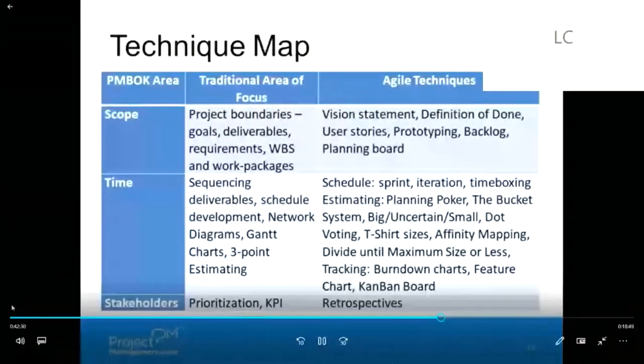Now, you might look at the first agile technique, vision statements. Vision statements actually go beyond the use of project management. They're used in organizational strategy, so not just an agile technique. Can we use them in traditional projects? Absolutely. But in my experience, in agile we're more willing to bring those pieces in, right? Definition of done, what does success look like? Creating user stories for some of our requirements, doing prototyping, backlogging for looking at work that's remaining, visual planning boards.